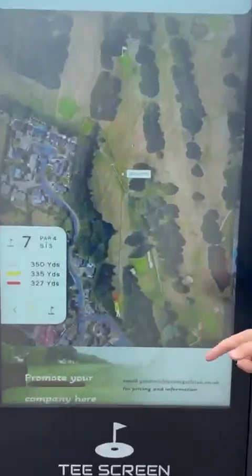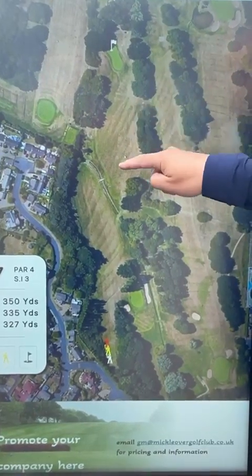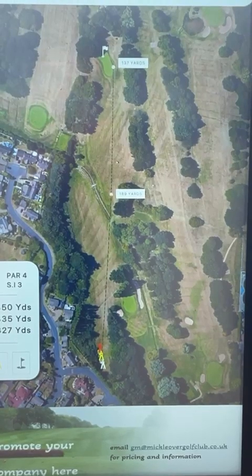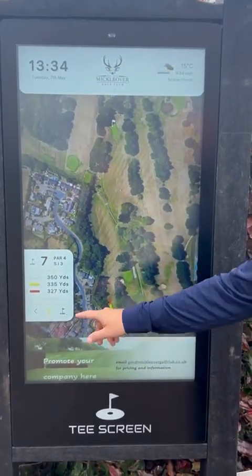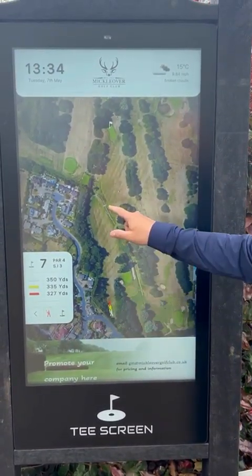It's 187 to carry the ditch, and then how far your second shot would be if you were there to the middle of the green, which would leave a shot of 137 yards. You of course can't take this with you, but it helps you with your planning, and you can do that off any tee. The red tees, which are currently the ladies' tees, it would do the same kind of thing.